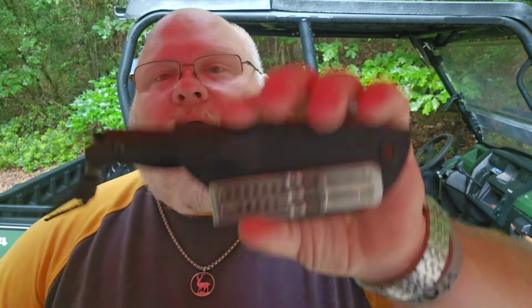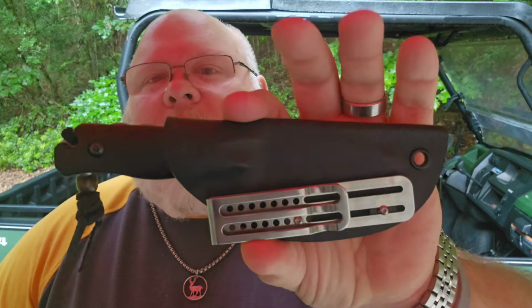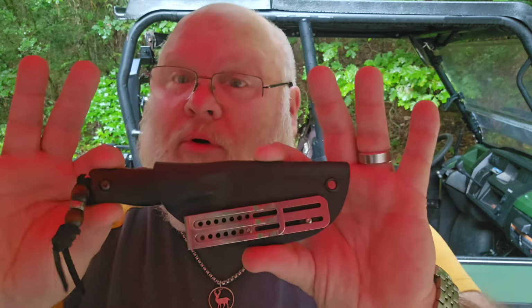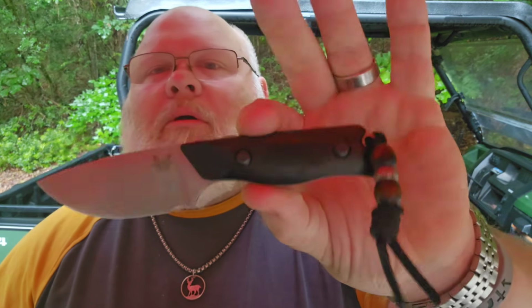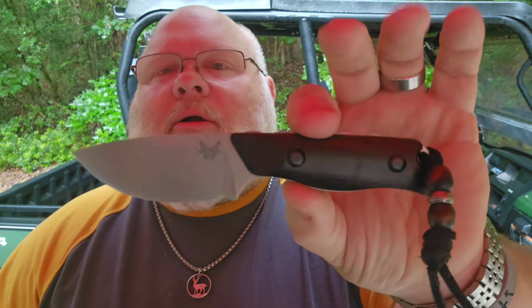We're repping Folding Hunter Friday today. We have a little pocket dropper of a fixed blade. What did I just say? Did I say Folding Hunter? Lord mercy. I think I said Folding Hunter. If I did, forgive me. For Fixed Blade Friday, we are carrying this little ditty right here.